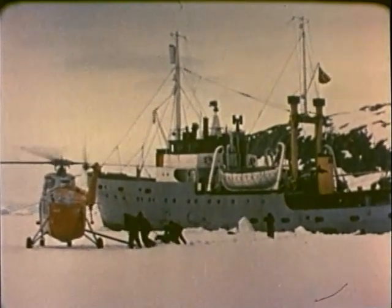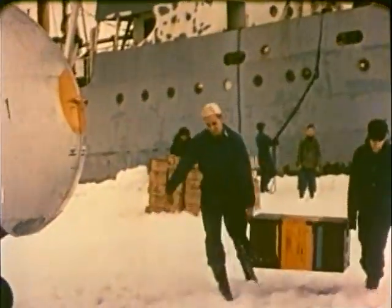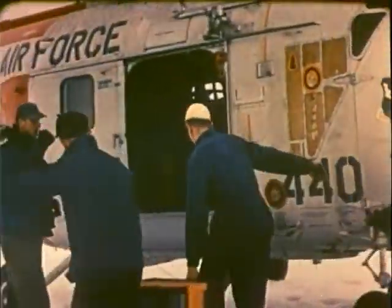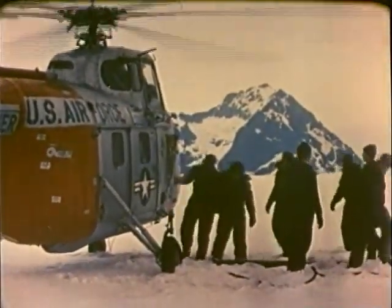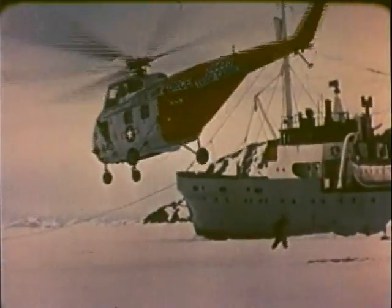The problem of installing HIRAN stations in one of the most inaccessible areas of the world was solved by using a Norwegian and a Danish icebreaker, each carrying an H-19 helicopter. Despite the handicaps, the project was completed in August 1956 on schedule.